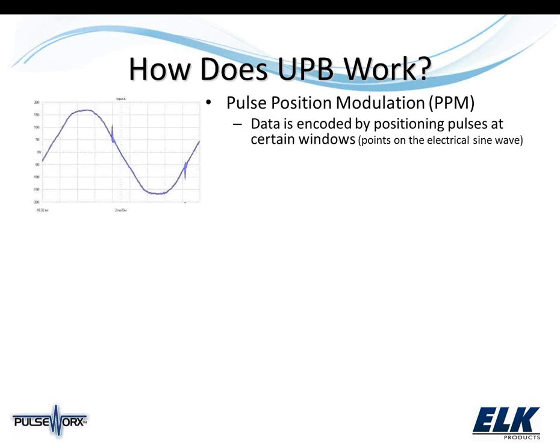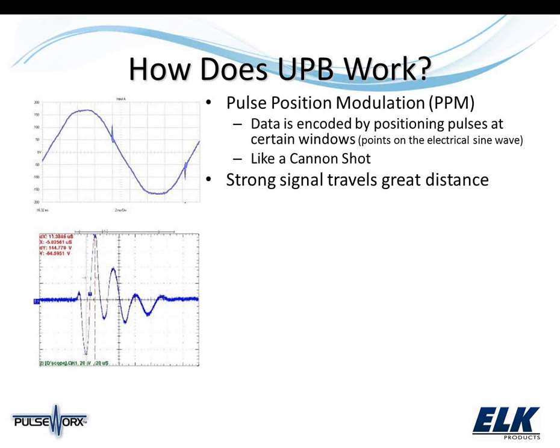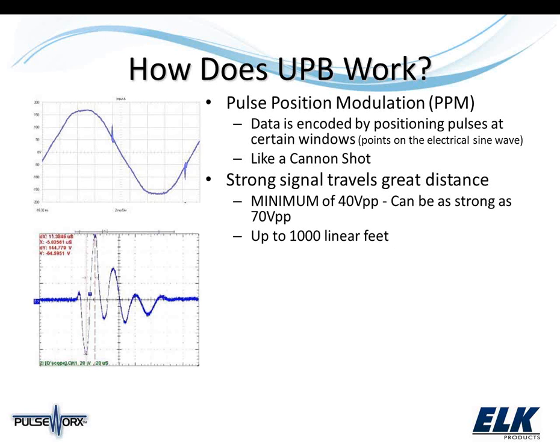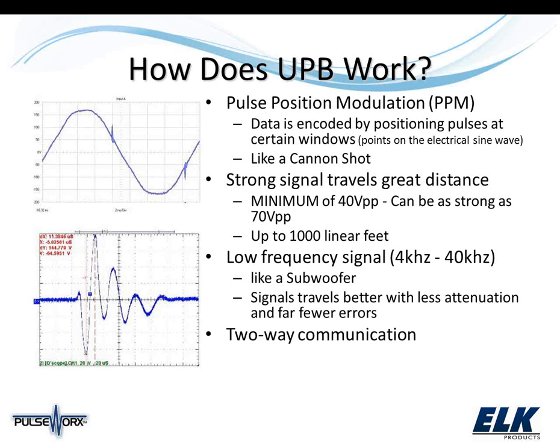A lot of people ask us, how does UPB actually work? The patents really lie in our pulse position modulation, which basically means the data is encoded into pulses and fired off on top of the AC sine wave. The nice thing about it is past Powerline technologies were very, very quiet, if you will. We're actually a 70-volt signal peak to peak. It's kind of like a big cannon shot of signal being shot out. And the bigger factor is that we're at a very low frequency when we communicate. It's kind of like that subwoofer.